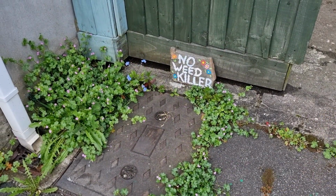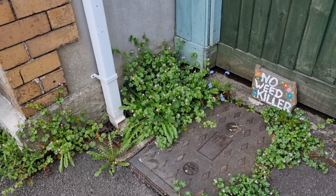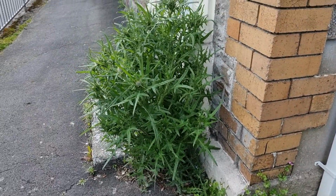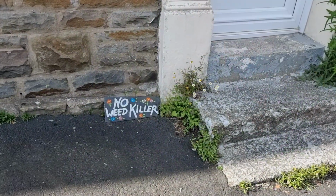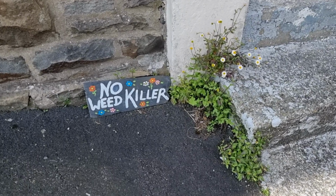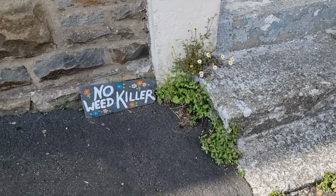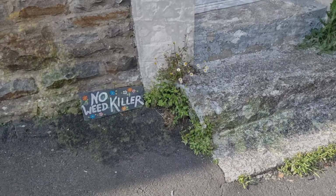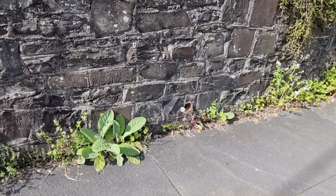So I've painted myself a couple of signs. I've put one there by the back gate. So I've got this wonderful thistle here. And I've got another sign there by the side of my front step. So I'm going to see if these signs survive, because, you know, a passing person might decide to pick one up or both of them and take them away. And if they do, I'm going to put another one down here.